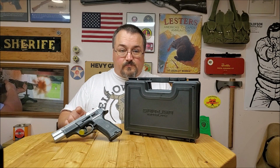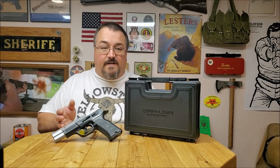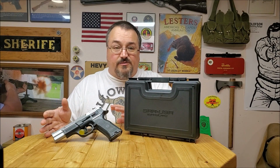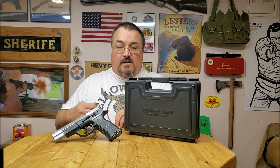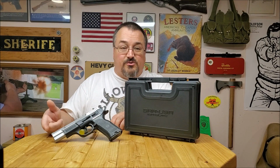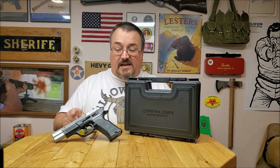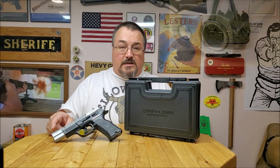Some of the features that you're going to find on this pistol: it's the foundation of their hammer-fired line. Metal trigger. I showed you the metal sights, a stainless steel guide rod and front sight. So front sights are replaceable.